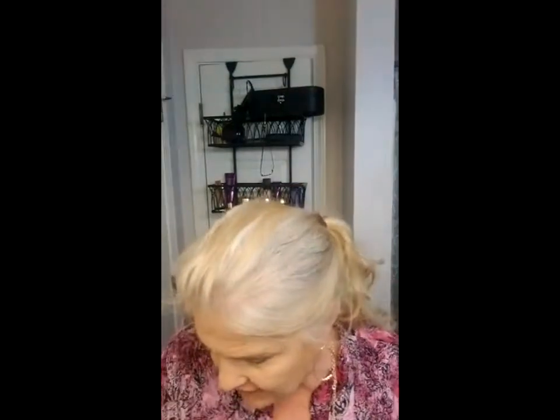And shimmers is okay. So I did use the new metallic one over on my hood and in my crease, which is this one right here. And I lightly did it. Okay, and then I used one of the Elegant shimmers for my lids, and all I did was pat it.